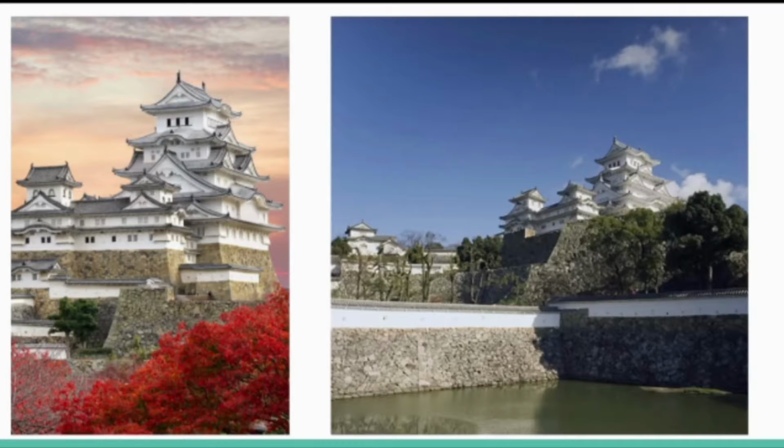Dude, no way. This place sounds like the perfect place for me to escape to. What's it called, though? It's called Shirasagi or White Heron Castle. Interesting name. I wonder where it came from. Oh, I know. Well, actually, you know what? I think Macy does.